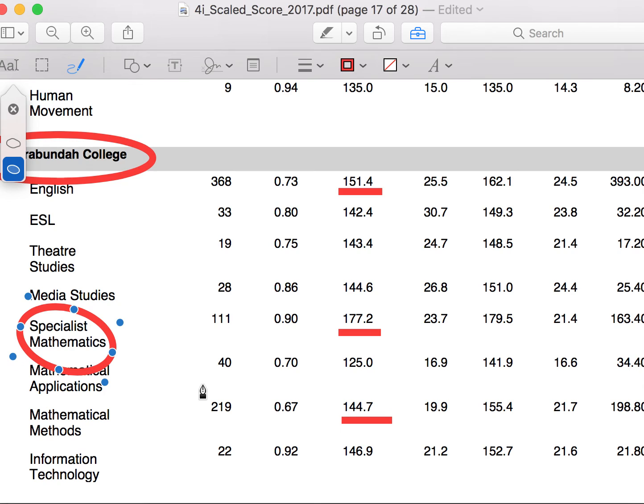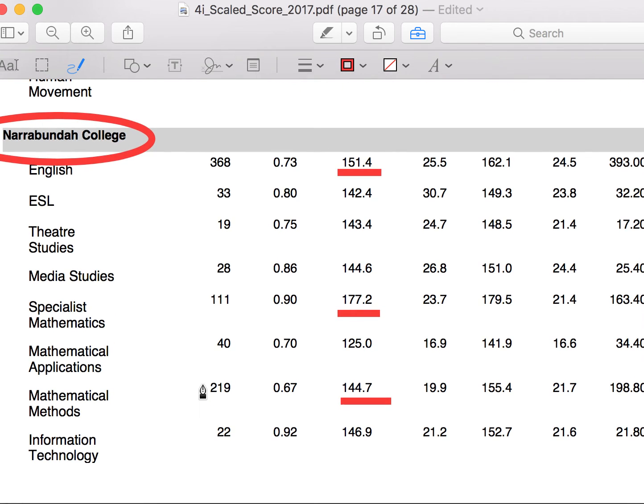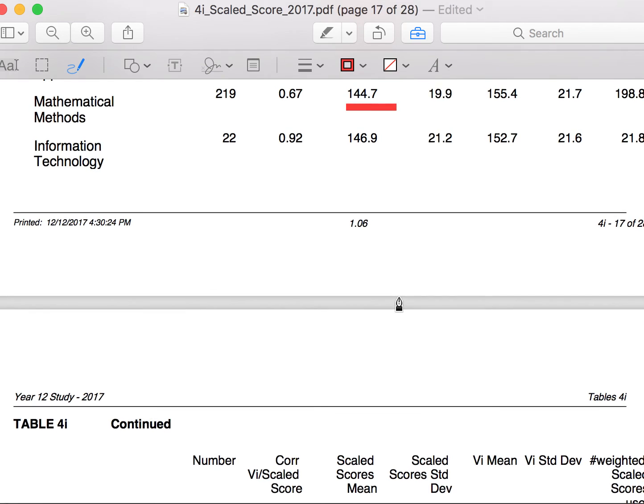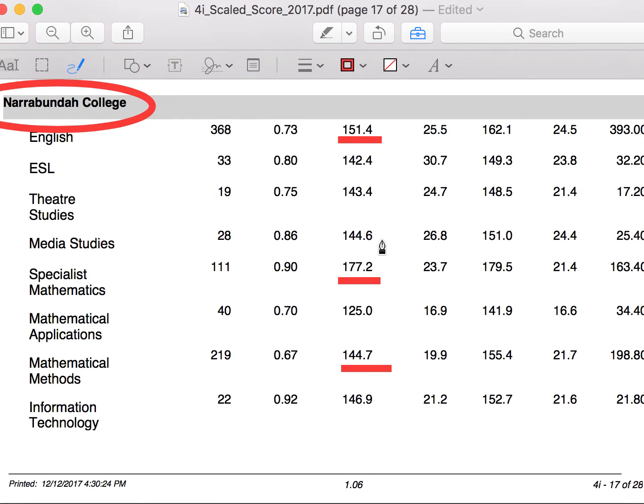For the best four subjects, you can look at the docs of every single year. It's usually double specialist math, physics with a super high scaled score mean as well, and chemistry. Those four subjects give you a dramatic advantage compared to all the other subjects. It's so high that even if you get an average in those subjects, the scaling factors will bring your ATAR super high.